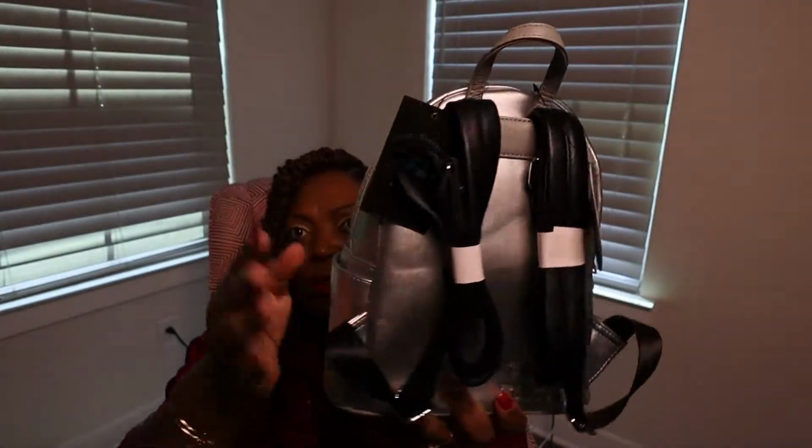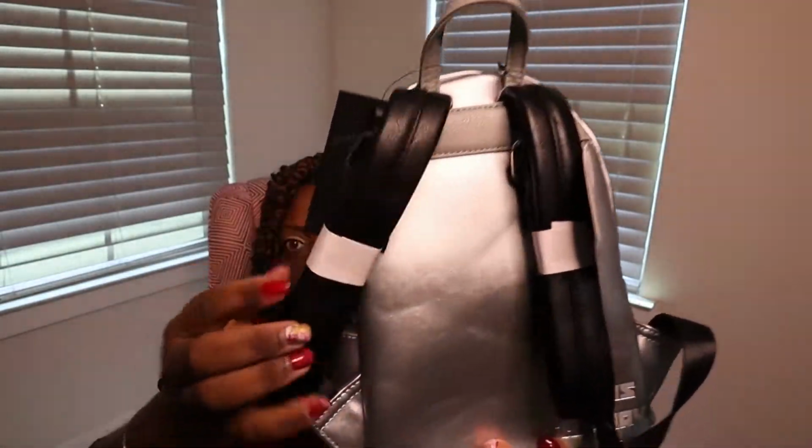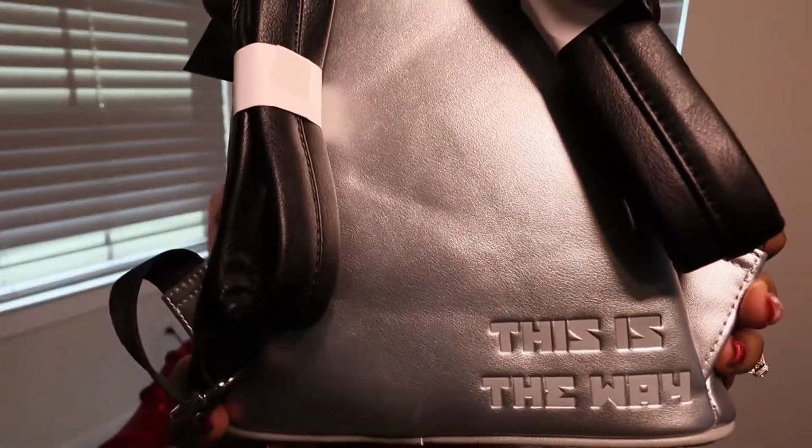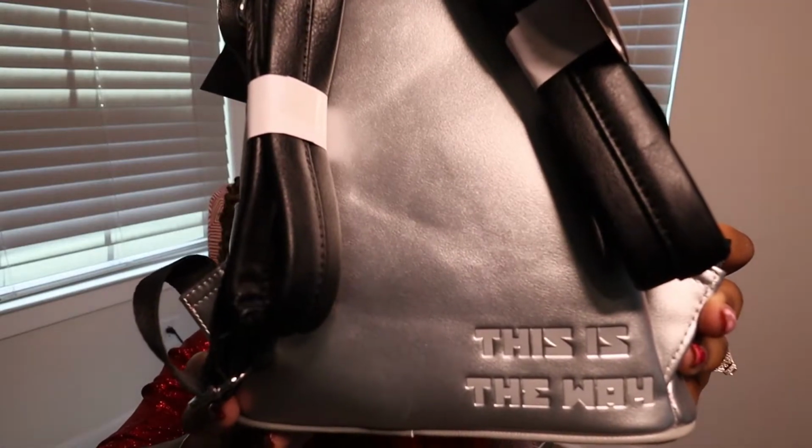And on the back, you have the padded straps in black. And then down here, you have something embossed into the fabric, and it says, "This is the way." And if you are a Mandalorian fan, you know exactly what that means.